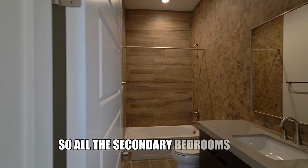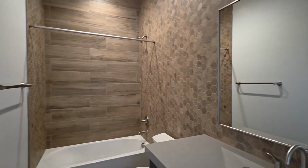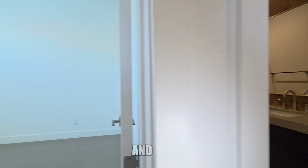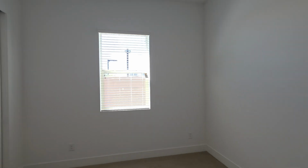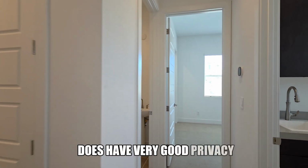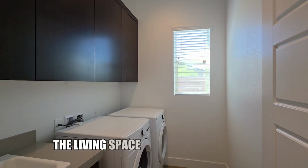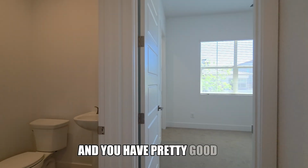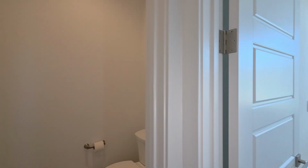So all the secondary bedrooms are basically on the front of the house. You've got your bathtub here, if you must have a bathtub. And then secondary bedrooms are right off the laundry room. This home, I would say, does have very good privacy, meaning that the living space is more towards the backyard. And you have pretty good height in the retention walls, the block walls.